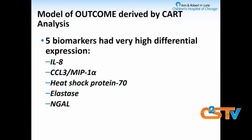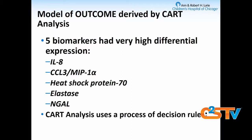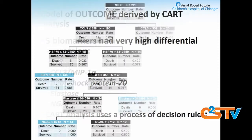But the interesting thing is you can sort of see three classes there, right? Just by color, all you have to do is say, boy, those groups look different. And it turns out that as we went through the process, of all those genes, there were five that looked really important because they were expressed so differently between those children that died and those that survived. This just happens to be the list of those. But why I think it's important is that the CART analysis, which is just a biostatistical methodology, allows you to make some very important predictions when you measure just five of these, okay?